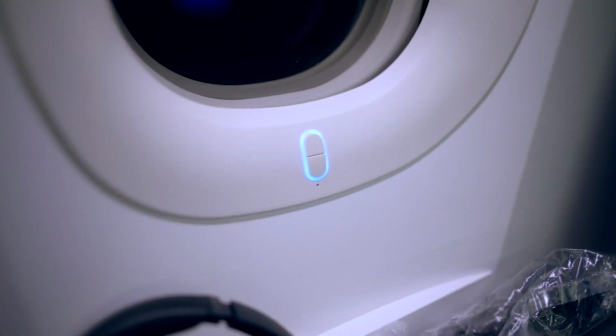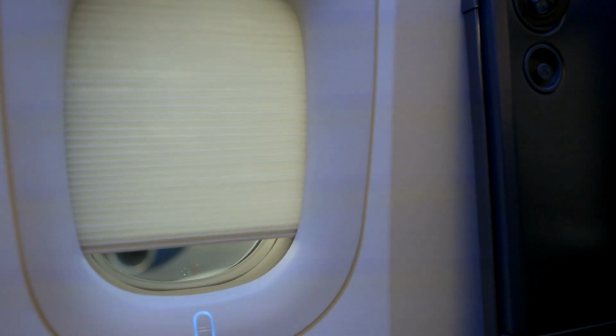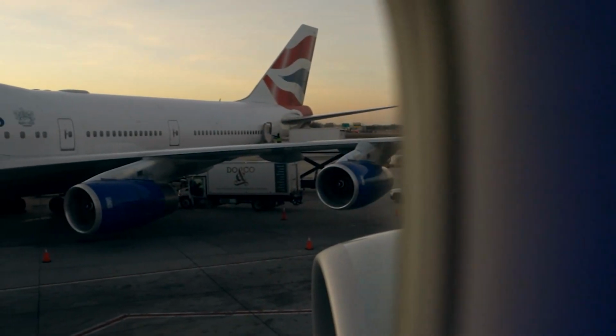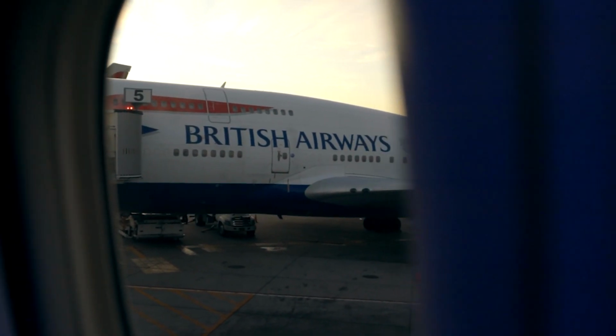What else have we got here? Okay, the blinds for the windows are also pretty cool. They're more like something that you'd see in some of the Arab airlines. So they basically come down in these classy kind of paper blinds.